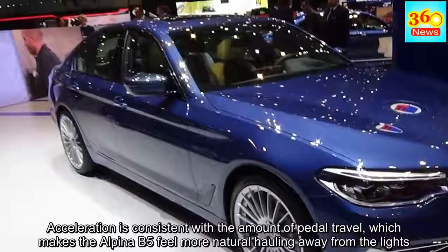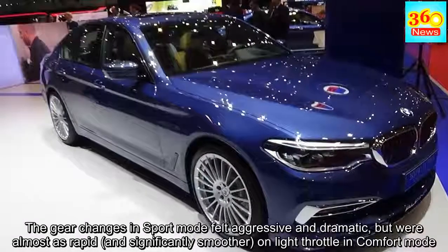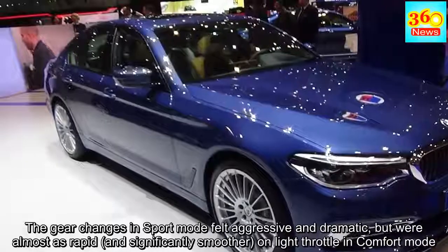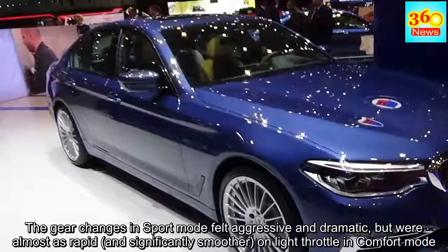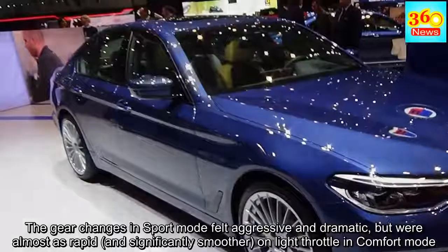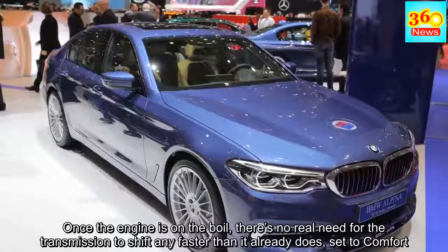The gear changes in sport mode felt aggressive and dramatic, but were almost as rapid, and significantly smoother, on light throttle in comfort mode. Once the engine is on the boil, there's no real need for the transmission to shift any faster than it already does, set to comfort.